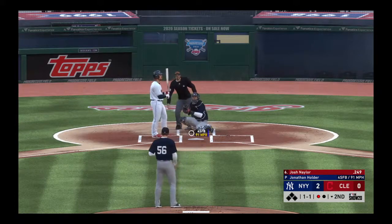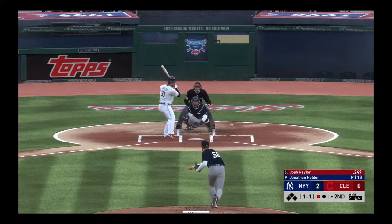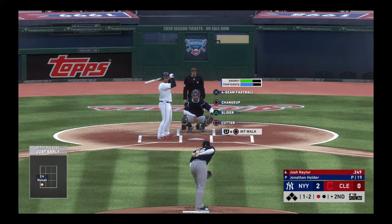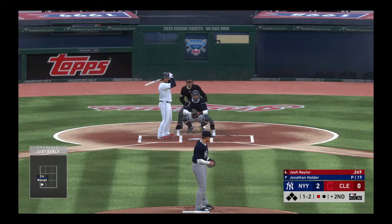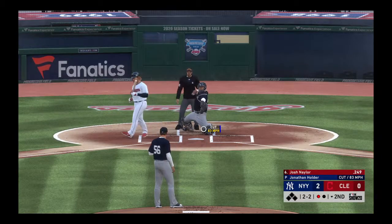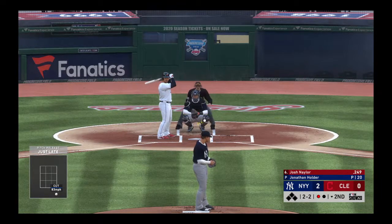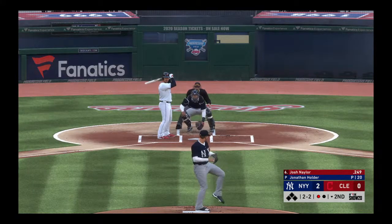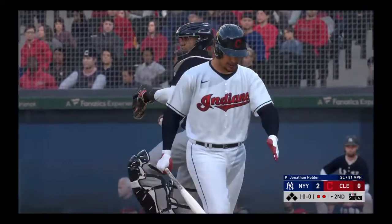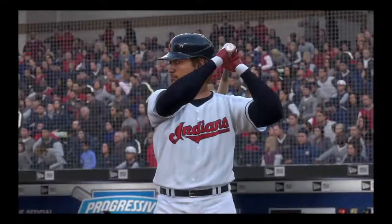And a pitch in the dirt as he lays off. It's 1-1. Changeup. Good pitch there. 1-2. Tough pitch to lay off there, but he did, and it's even up at 2-2. And now a slider in there for a called third strike, and there are 2 gone now. That's just quality pitching right there for that strikeout.